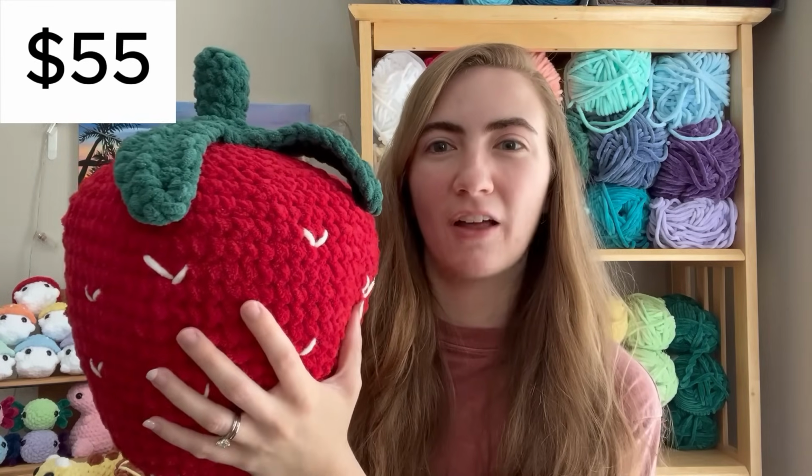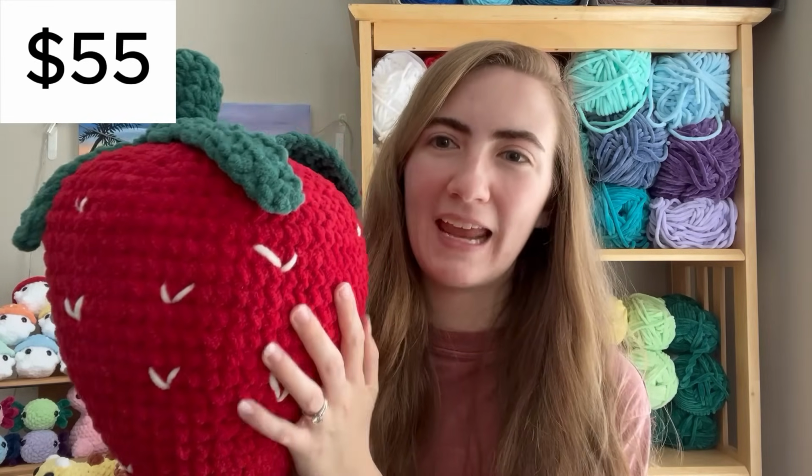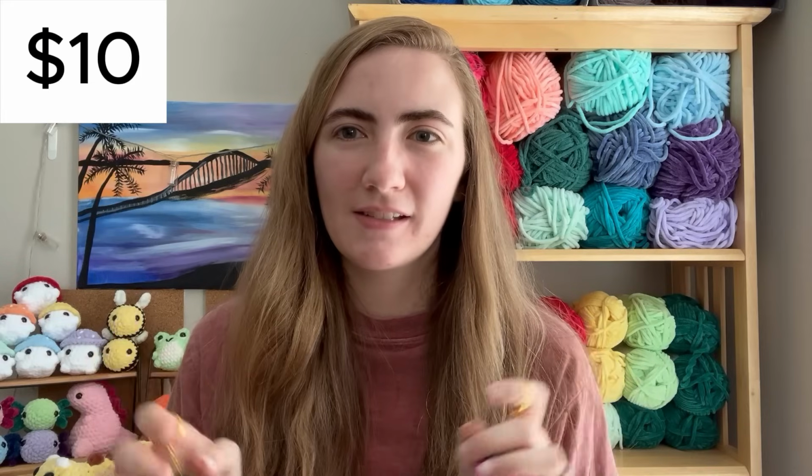And the next thing I brought was one jumbo strawberry. I priced my jumbo strawberry pillow at $55 because it took me about four hours to make. And this is actually the one thing on my table that was made using Bernat blanket yarn. And finally, last but not least, I brought 10 strawberry keychains. I brought five red and five pink, and they were each priced at $10. And I believe these are the only items on my table that were actually made out of acrylic yarn. So that's everything I brought with me to my first market.